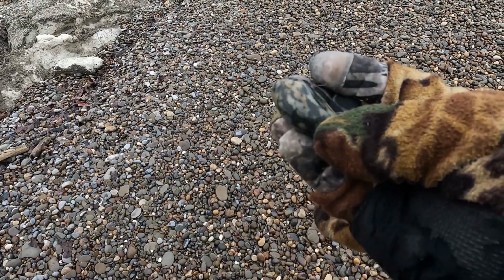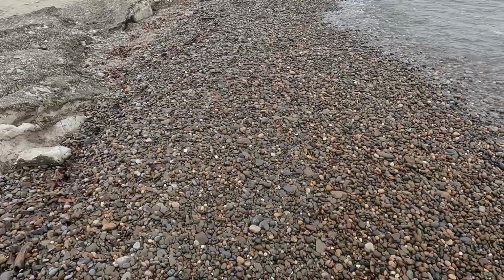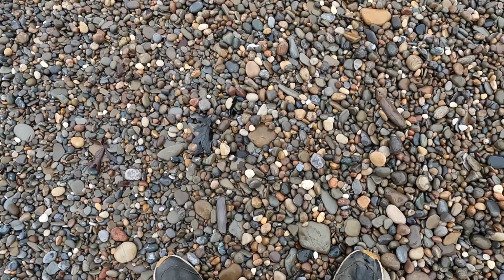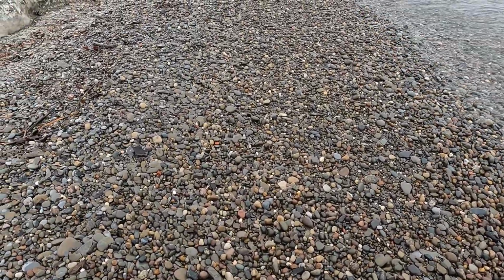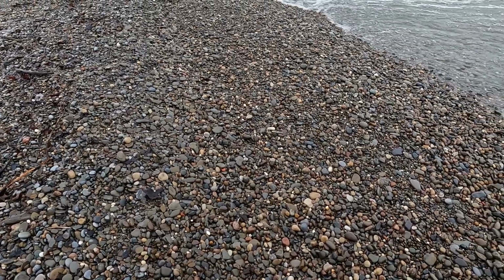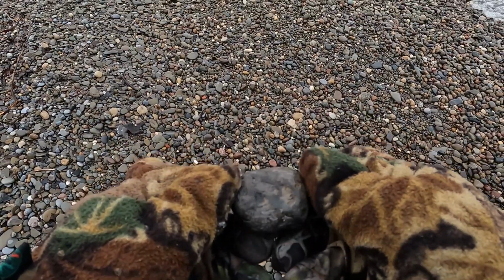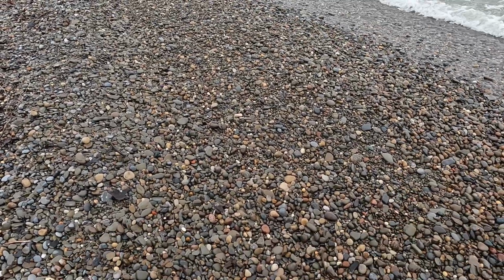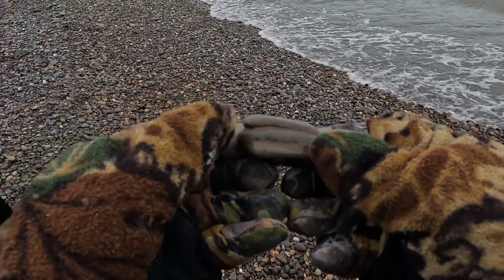Well, now there's another gorgeous rock. I think if you come here looking for rocks, pretty rocks, you're not going to be disappointed. If you come here looking for fossils, so far I haven't seen that much, but I know they're here. That in itself looks fossilicious. Interesting.